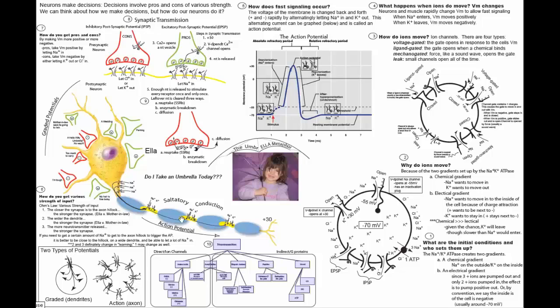The other type of potential is just a graded potential. In a graded potential, there aren't voltage-dependent channels to help propagate the signal. So when the sodium comes in, it just spreads around. Graded potentials occur out here.